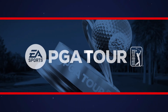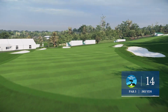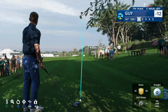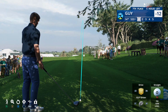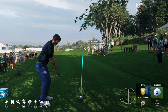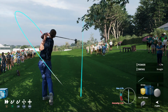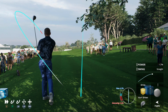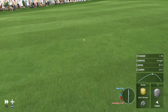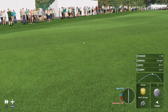We arrive now at the 582-yard par 5 14th. It is one of the hardest holes on the PGA Tour, year in, year out. This is a bear. He just keeps motoring right along. Another good tee shot right there.